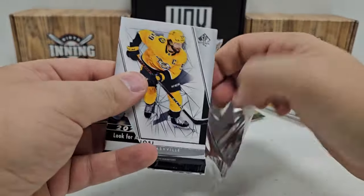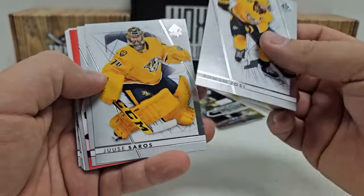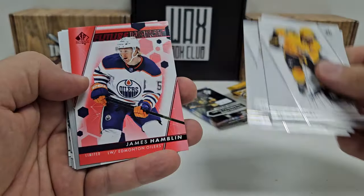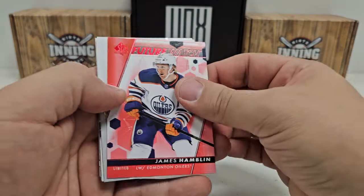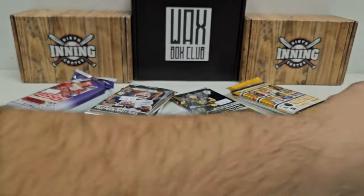Let's see what we can get in here. Looking for that Future Watch auto or any auto for that matter. The first three will be base. Middle three are where the good stuff is in each pack. And then the final three will be base. So I'm just going to pull from those final three right there. Those are just going to be base.